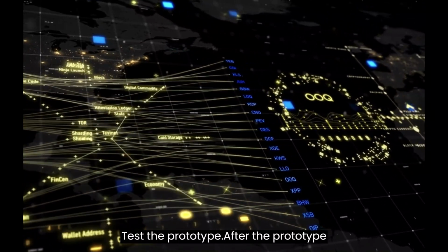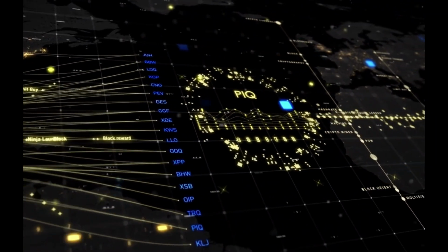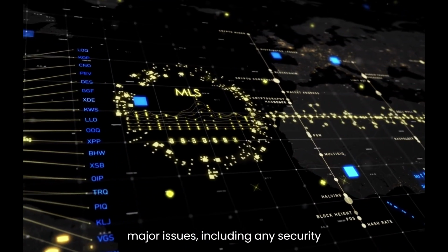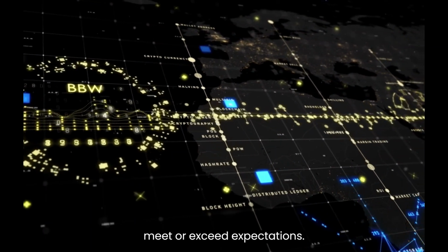Test the prototype. After the prototype is developed, it should be put through rigorous testing. All end users should be able to use the prototype without major issues, including any security risks. The focus of testing should be to ensure that all program features meet or exceed expectations.